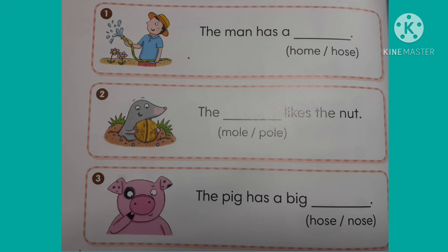On page 66, read, circle, and write. Number 1, the man has a horse. Number 2, the mole likes the nut. Number 3, the pig has a big nose.